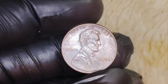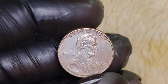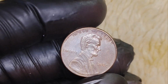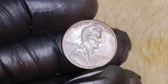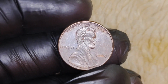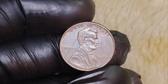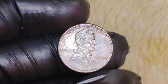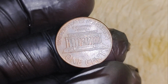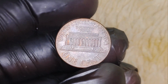It features the iconic image of President Abraham Lincoln on the front, a design that has been in circulation since 1909. The reverse features the Lincoln Memorial, a design that was used from 1959 until 2008. This year marked the final time the Lincoln Memorial design would appear on the penny before it was replaced by the Lincoln Bicentennial Series in 2009, making the 2008 penny significant as the end of an era.